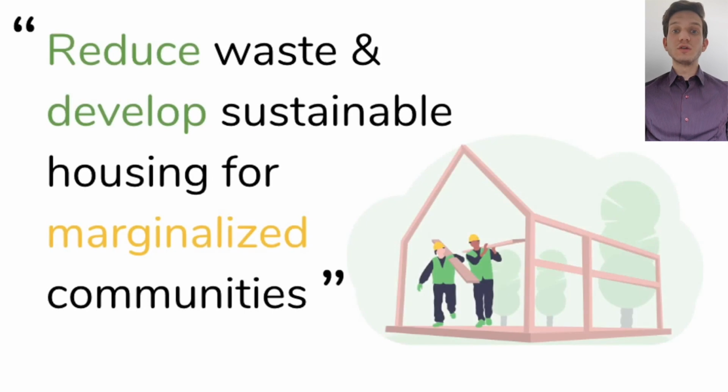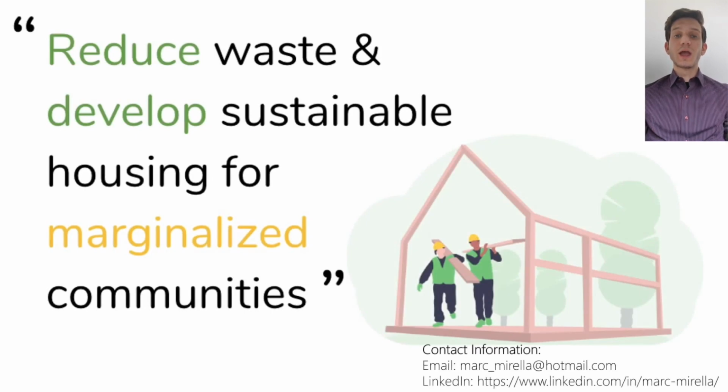Our world population will only continue to grow. Housing is a universal need, and we want to make these houses 100% sustainable, environmentally friendly, and affordable. At GreenBricks, we reduce waste and develop sustainable housing for marginalized communities.